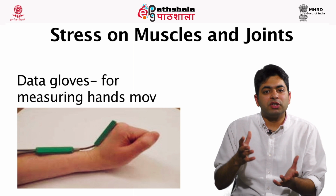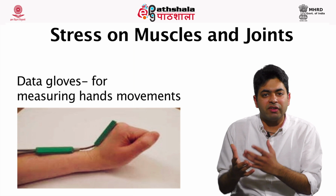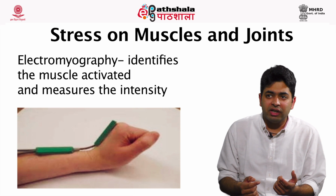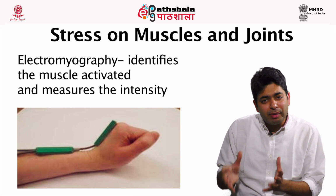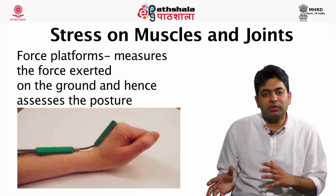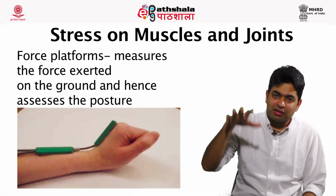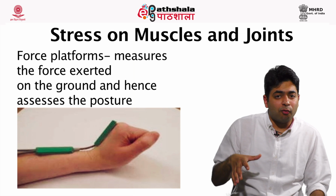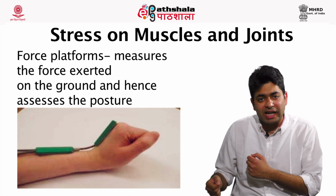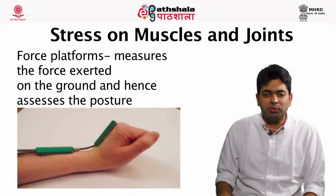Also there are something which is called data gloves. When we wear those gloves and then operate, they can measure each and every pressure point and other movements of the hand. There is also electromyography, in which it can be identified which groups of muscles are getting activated. Also there are some things which are known as force platforms. These are used as a basis on which the surgeon stands. So it can be measured at what posture and how much energy he is putting into one posture, into one leg, and how much time he is spending on the other leg. So those things can also be objectively measured.